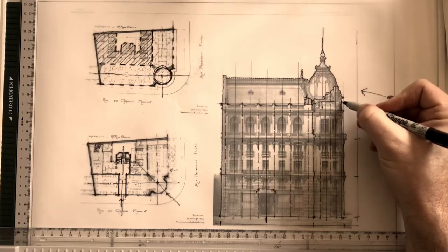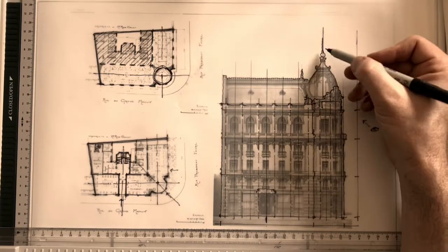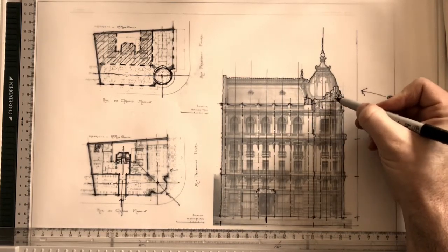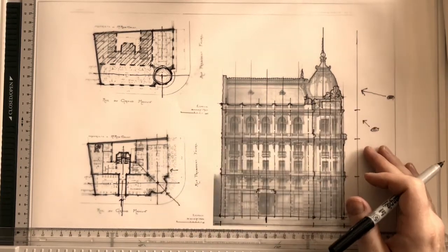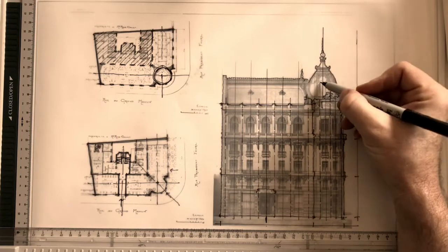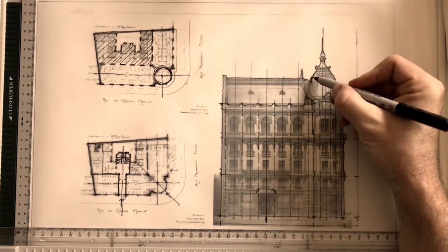And looking again at those focal spots. So there's a focal spot around the doorway on the street facade, and then again that kind of flourish that's occurring around the corner tower, marking the corner as the primary focal spot.